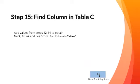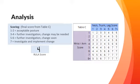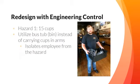Summing the neck, trunk, and leg scores, we get a total score of 4. This value will help us find the column in Table C. The overall RULA score is 4 based on Table C. This means that further change may be needed and justifies our investigation in the process. The highest scores are for the force load scores, meaning the load could be too heavy for the worker. The condition of carrying a tall stack of cups repetitively leads to awkward postures, which would potentially result in long-lasting and damaging effects on his shoulder, back, or wrist.